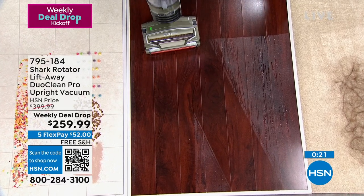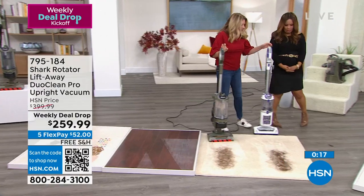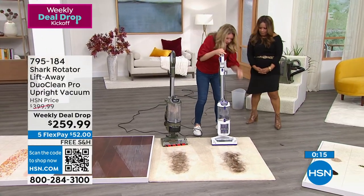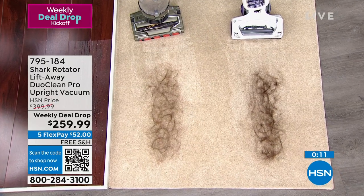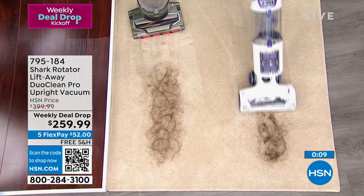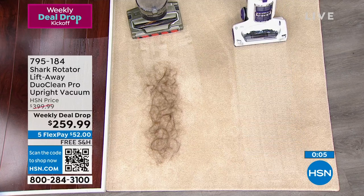So you've got that. Now let's do the self-cleaning brush roll again. So same hair, same everything. We're gonna turn this on. Now this is not the one that you're getting today, right? This is an older model that doesn't have all the bells and whistles. Check this out. Picks up beautifully. But yeah, it's a Shark. It's gonna get the job done.